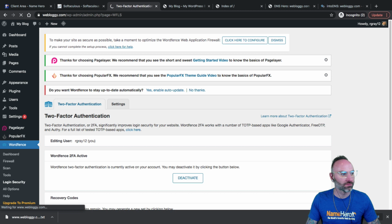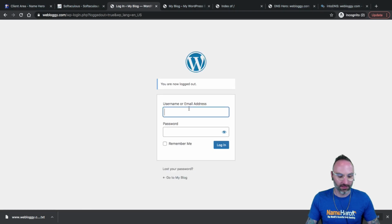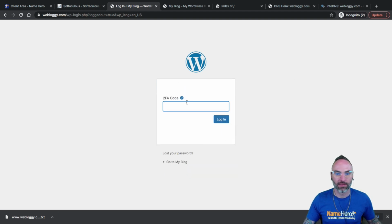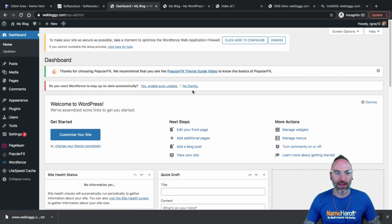All right, so now when we go to log in to WordPress, I'm going to log out. Copy my password. Okay, so now I'm going to log in. There's my two-factor. So now I'm going to go into my Google Authenticator app and grab that 6-digit code. All right, so now I'm back inside of my WP admin.